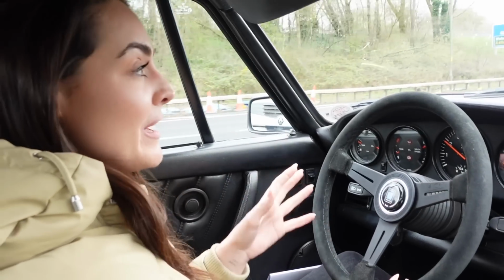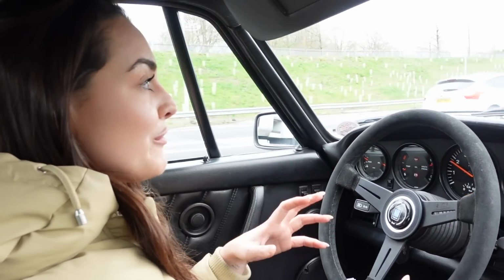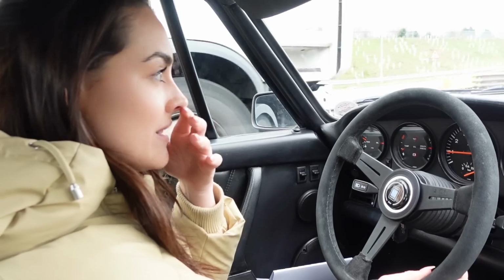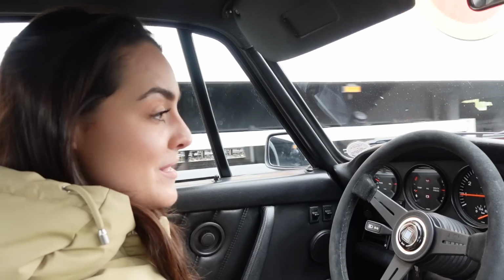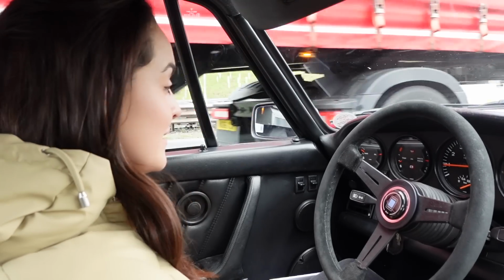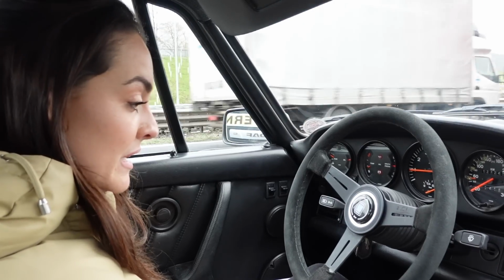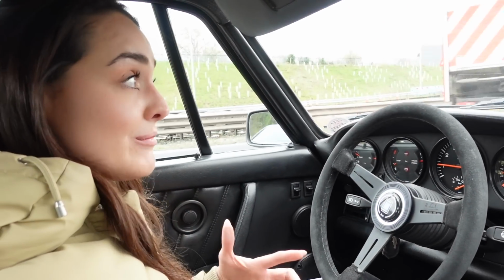I was just thinking about it then. I've got no radio. I've got nothing to sort of distract me other than driving the car itself. So it's a really reflective time when I drive this thing. It's just me, the car, the road, trying not to die when it comes on boost. It's brilliant. I just love this machine. I really, really do. And it's definitely a responsibility that I take really seriously.